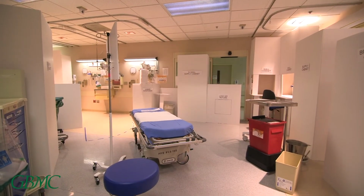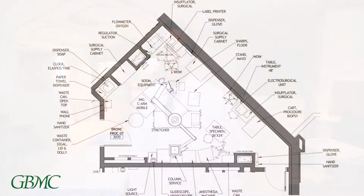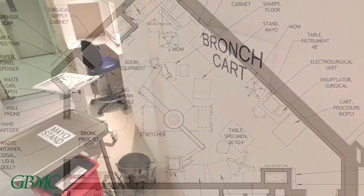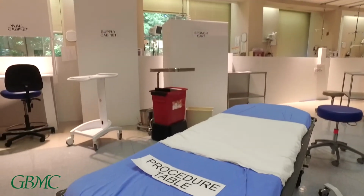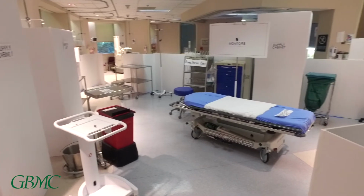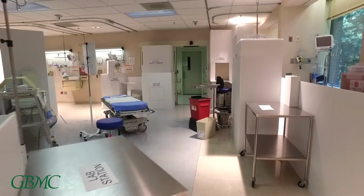So an exciting new addition to our center is building a suite for our interventional pulmonologists in order to do advanced procedures such as interventional bronchoscopy and endobronchial ultrasound. This will enable our patients to receive more advanced care in diagnosing and potentially even treating lung cancers and other cancers of the chest cavity.